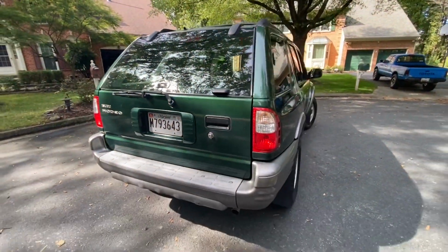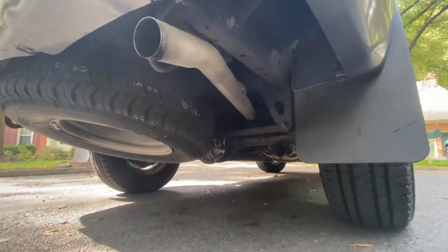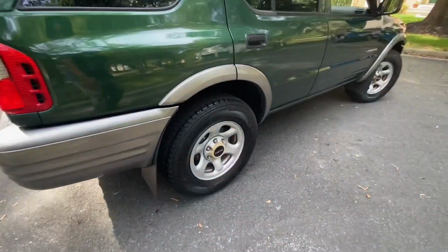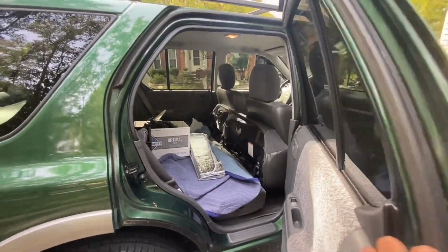I mean, as you can see, underneath, let's try to get underneath here. No rust at all, just a little bit of surface rust on it, but it's a beautiful looking vehicle. Like the tires, the tires are new. Tire shine makes anything look good, but the seats are folded.